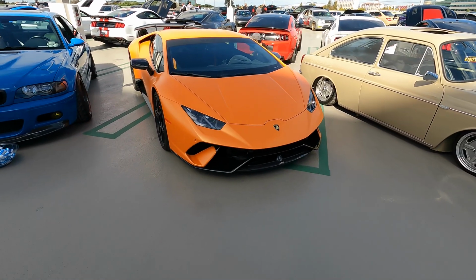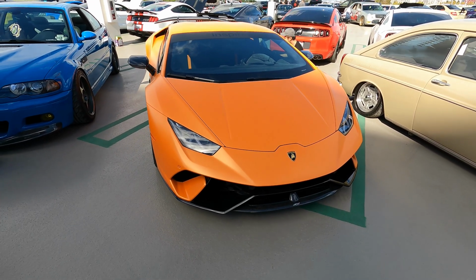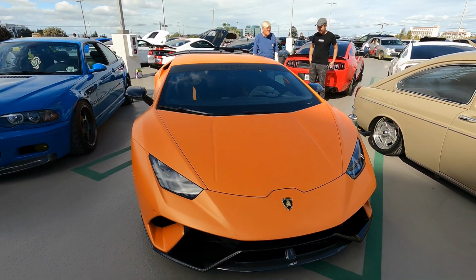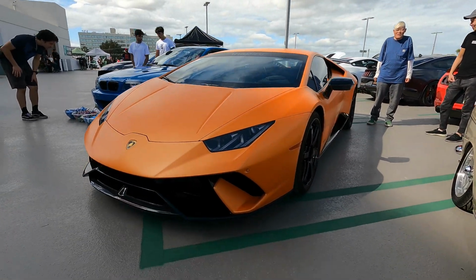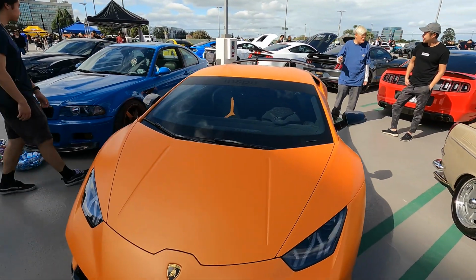And what would a Cars and Coffee car show meetup be without a Lambo? You gotta have a Lambo. Look at this Lambo right here. Amazing looking, look at it. Look how low it is. You see it on video, you see it on camera, but once you're right next to it, you can really appreciate the brilliance of it, right? Look at this Lambo. Looks freaking amazing.